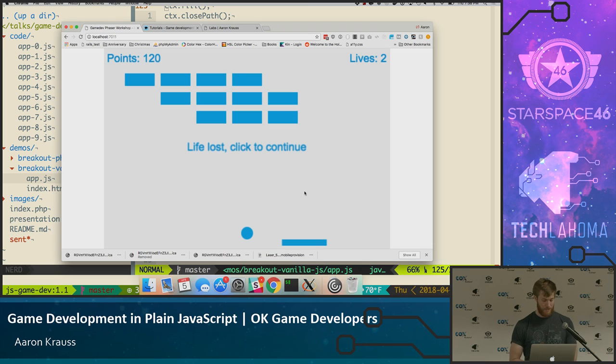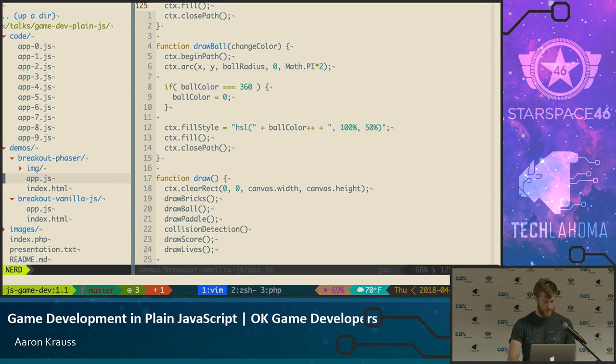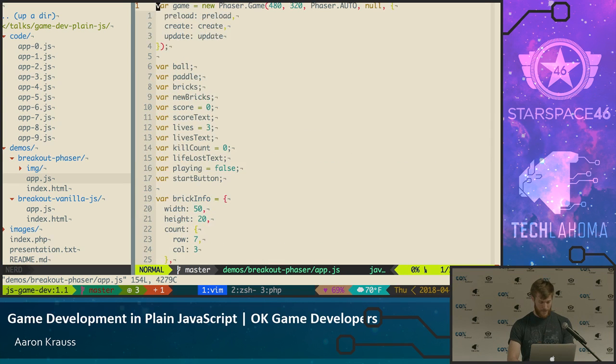And we've even got a much better game over scene. You actually have to click to continue on after you lose a life. I enjoyed coding. Once I got the hang of Phaser, I enjoyed using that quite a bit. And let's step through that code a little bit. And again, I won't take a ton of time, but let's hop in at the beginning of it.